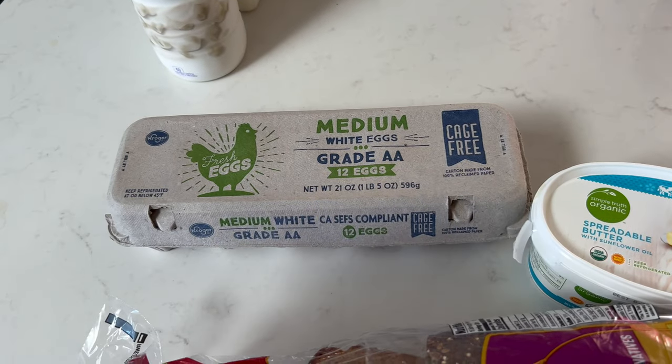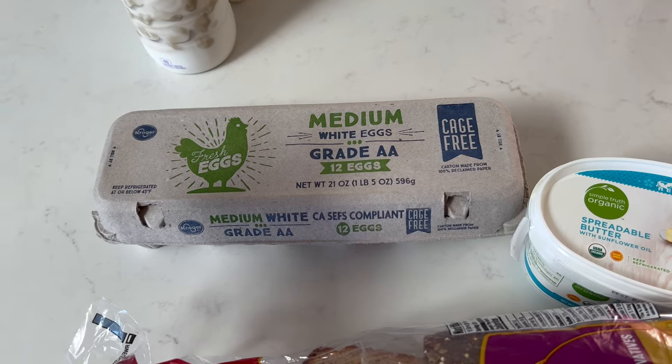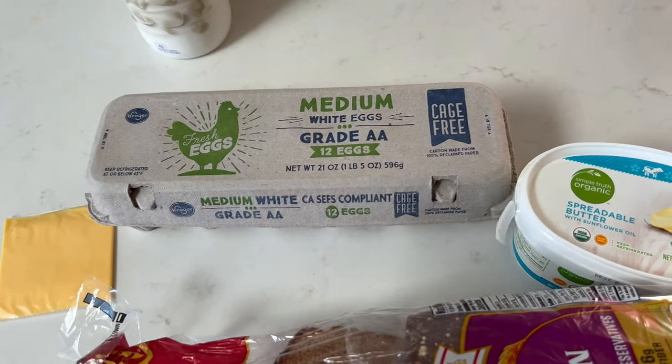And I usually put it in the microwave for only 10 seconds because I like the cheese to be a little bit melted. And then I put on the eggs.